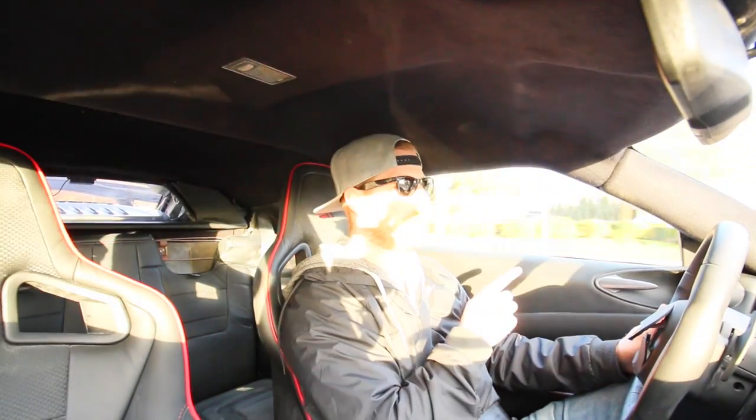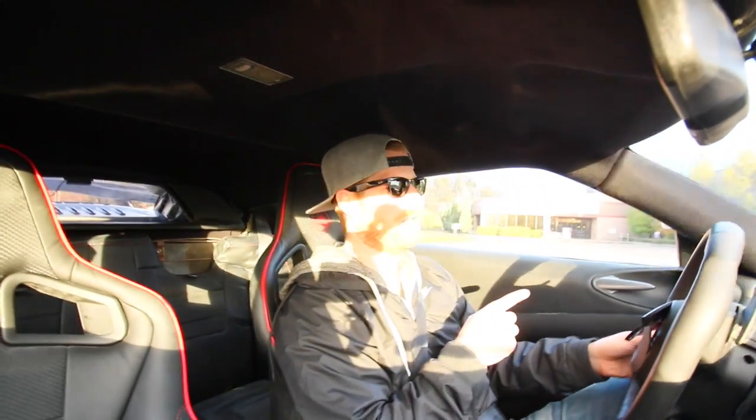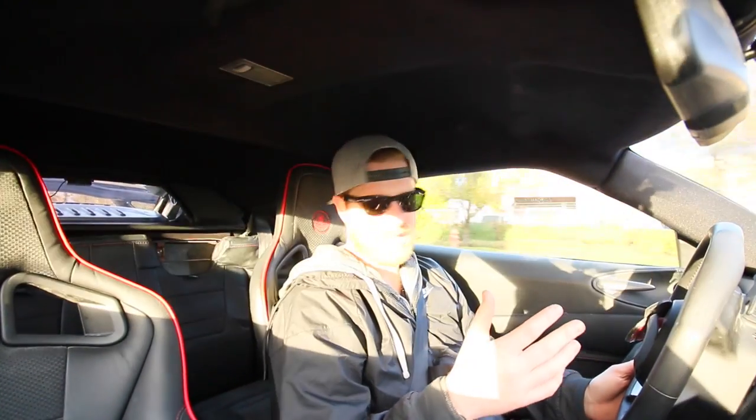And the side mirrors work really great, but we never adjusted them, so I can't see through them. Other than that, though, all the little mods that we did and the little tricks that we did, they seem to have worked really great. I'm really happy about that.